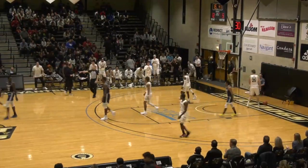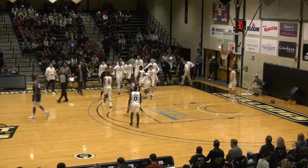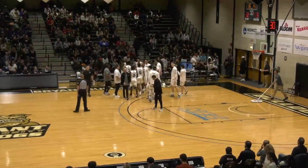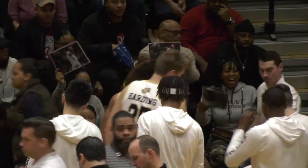Rebound Pride goes out of bounds, off of Morse. Bryant basketball. Timeout on the floor. 15:41 to play in the first half. Your score, Bryant 12, Mount St. Mary's 5. This is Bryant men's basketball on NEC Front Row.